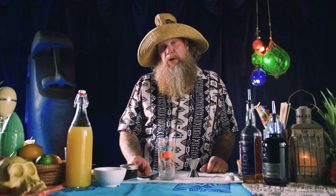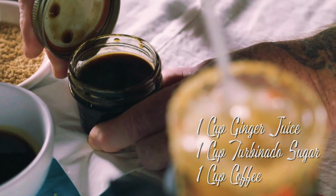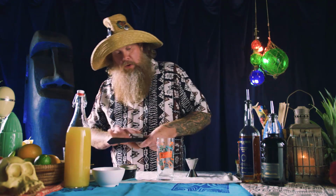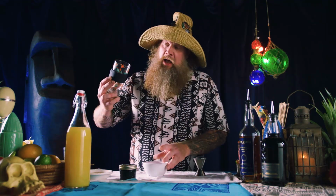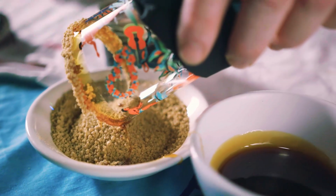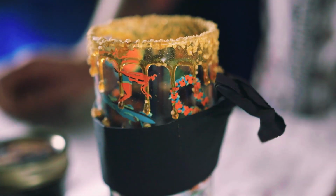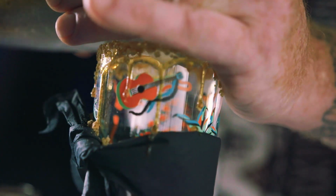And this is something I make. This is a coffee ginger turbinado syrup. It's been cooked down. It's equal parts ginger juice, turbinado sugar, and coffee, and that was 3 cups that have been reduced down to that. Let's get started with this drink, okay? First thing we're going to do is tie a cocktail napkin around the drink because we're about to get real sticky with this. I take the glass and dip it into the sorghum syrup, just like that, and I rim it in the turbinado and ginger. And you can see it start to drip down the glass real awesome. It's just beautiful, lava-esque.